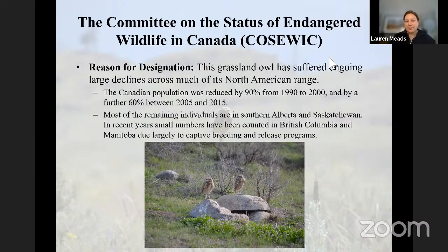And it's been really hard. As you can see, the Canadian population was reduced by 90% from 1990 to 2000, and then another 60% up to 2015. So like I said, most of the remaining wild individuals are still in Alberta and Saskatchewan, even though dwindling. I know Jeff Holroyd did a presentation on burrowing owls as well, especially in Saskatchewan and Alberta, and definitely their populations are not what they were. And they have been pretty much extirpated in BC since the 80s and kind of extirpated in Manitoba as well.